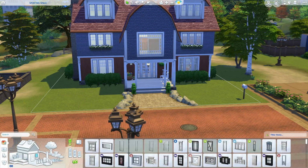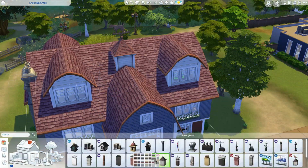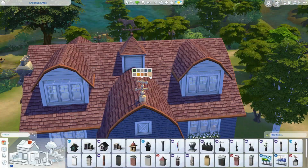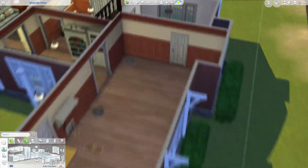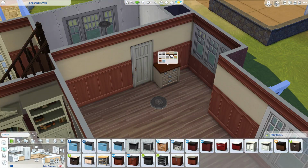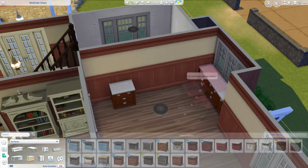So I changed the exterior quite a lot. I tried to size up some windows. You can't do that, by the way. Just don't bother. It's not possible. Well, you can, but it'll look weird. Like, there'll be a hole in another place than the window is, and it's just strange. So don't do it.